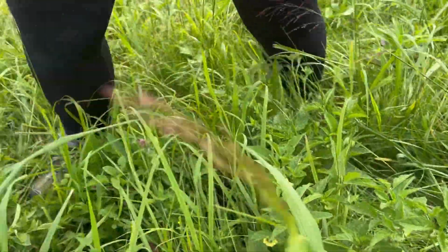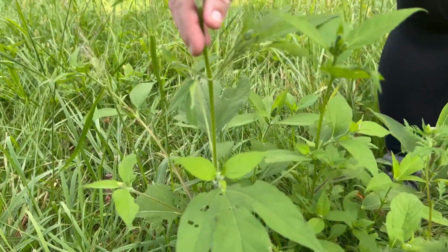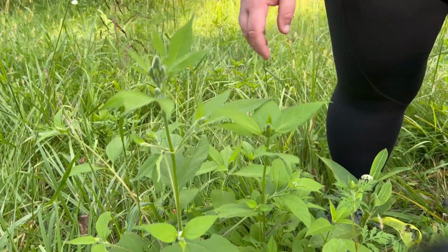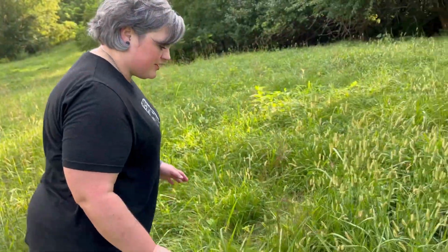Then over here, we have a cousin to our friend, the common ragweed. We also have its friend, the giant ragweed. There's an area we'll get to down closer to the creek where it gets about 6 or 7 feet tall. So it's very prolific.